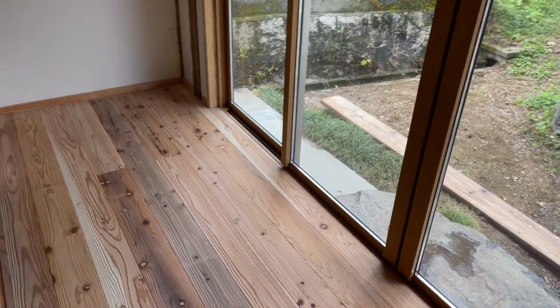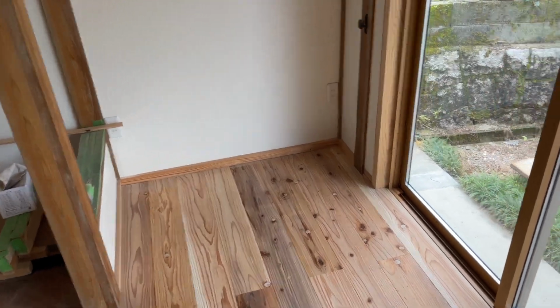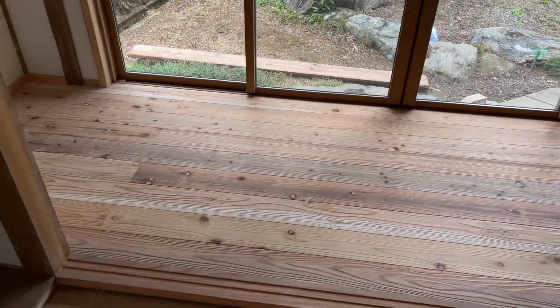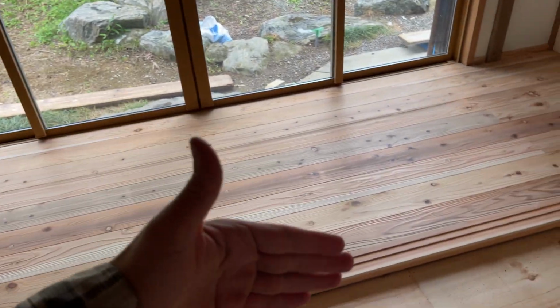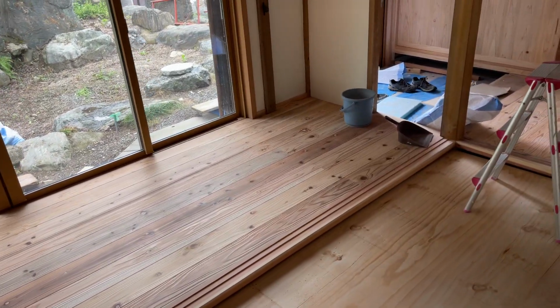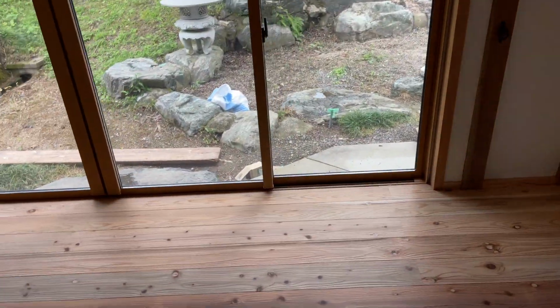Let's see. So, yeah, this is what they call the engawa. Typical older Japanese houses, I don't want to say always, but usually, will have an engawa. Basically, you have a gap between the shoji and the other, and then it's like a corridor. Sometimes it can wrap around the entire house. But it's a really nice place for the sun to come in.